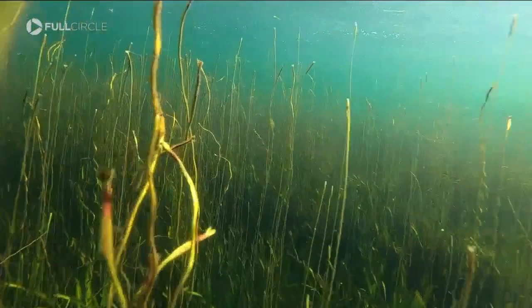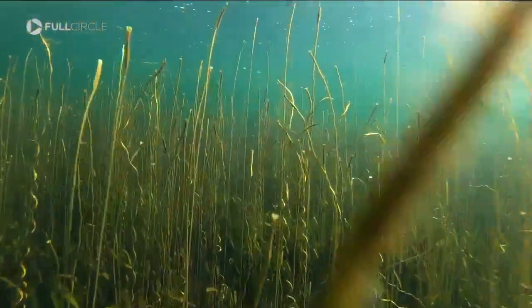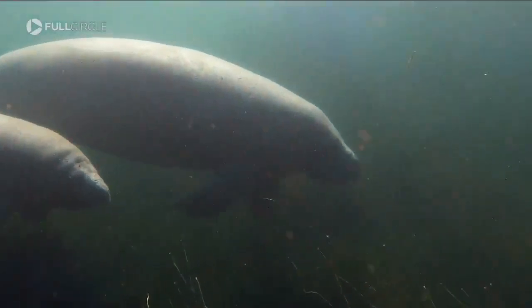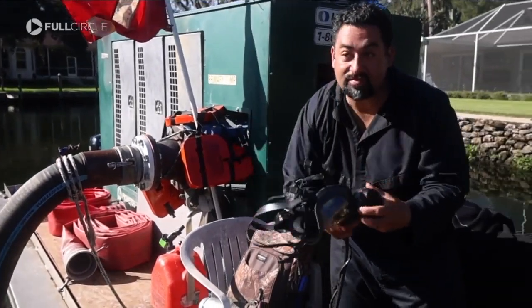The greatest compliment that we get is when people who were here during that time, who grew up here, come up to us and say, you know, I've never seen the river look this clean. I've never seen this much grass. I've never seen this many manatees. After Crystal River, the work continues.